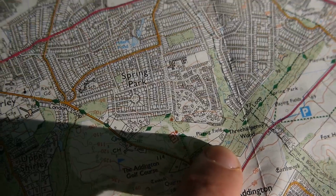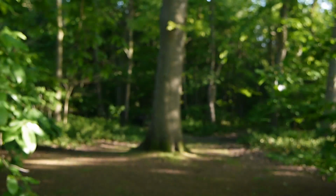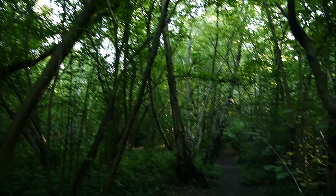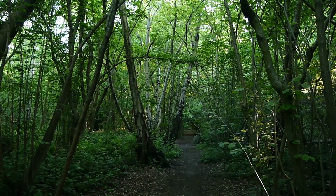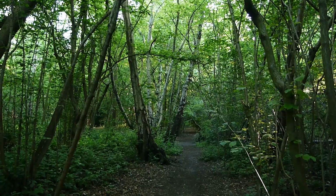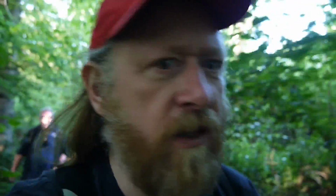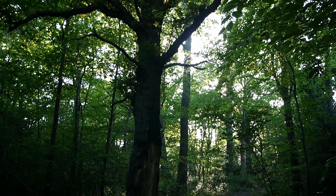So we've just now got to walk through this wood, and we're going to find the source of the Holy Beck in this wood. There's a real sense of anticipation as you approach the source of a river at the end of a walk. It's a really exciting moment. And it's so lovely to be coming at it through this lovely woodland here, which interestingly is owned by the City of London, like Epping Forest and Burnham Beeches.